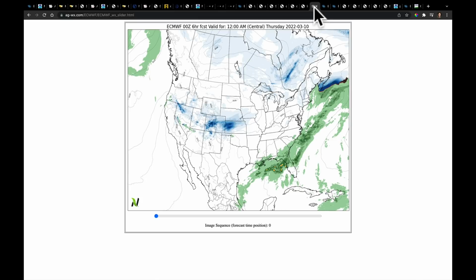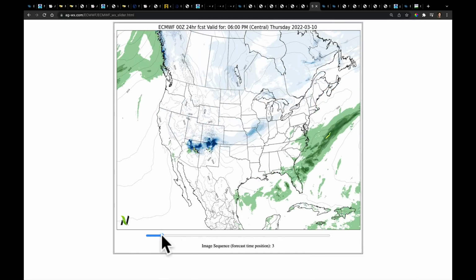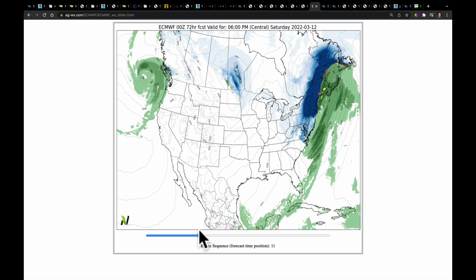So let's get back to this animation now and take a look. So the European model, we've already seen out to about here. So there's the snow moving through New England. We're looking at some really heavy snows in through here. So let me just give you some numbers. The possibility of picking up between 6 and 10 inches in this area is relatively high. It'll probably be between 2 and 6 inches farther back, right over here, of the Appalachian Mountains. That's the heavy corridor we're looking at.